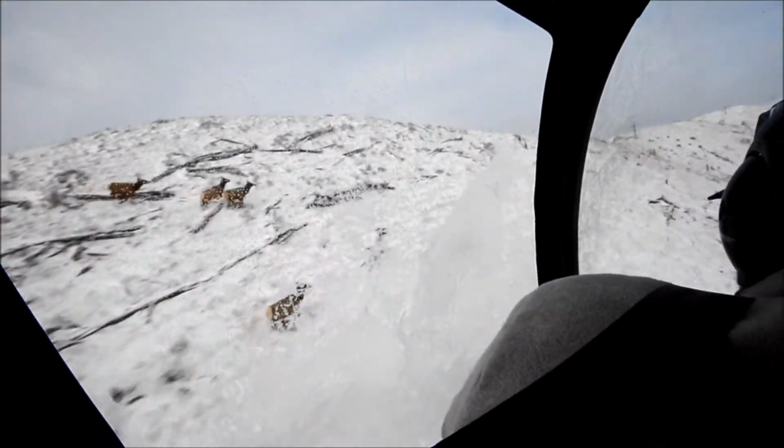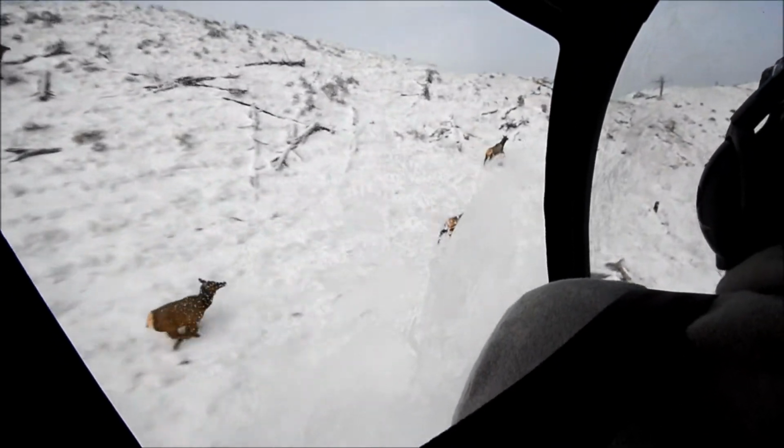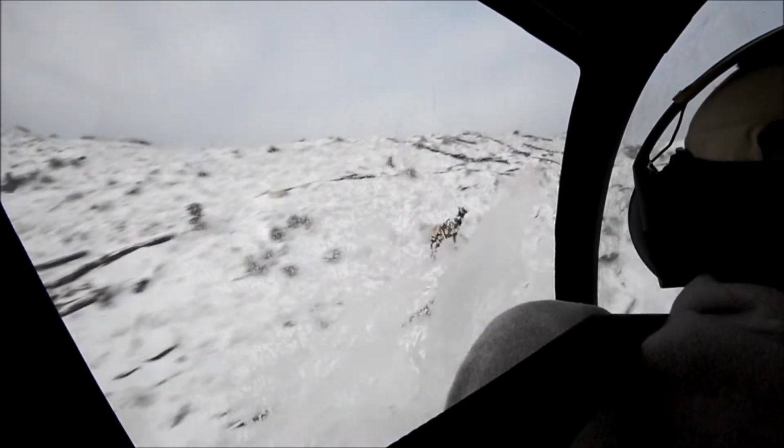In addition to mule deer, the 11 staff members counted 659 white-tailed deer, 96 elk, and 11 bighorn sheep during the flights.